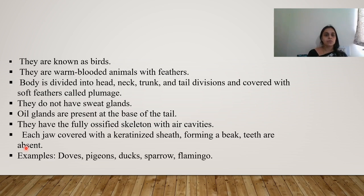This is a study about only the birds. They are warm-blooded animals with feathers, and the body is divided into head, neck, trunk, and tail. It is covered with soft feathers called plumage. They do not have sweat glands. Oil glands are present at the base of the tail, so preen glands are present. They have a fully ossified skeleton with air cavities. Each jaw is covered with a keratinized sheath forming a beak. Teeth are absent, like in doves, pigeons, ducks, flamingos, sparrows, etc.